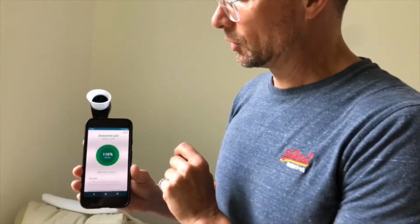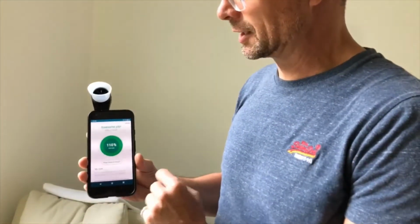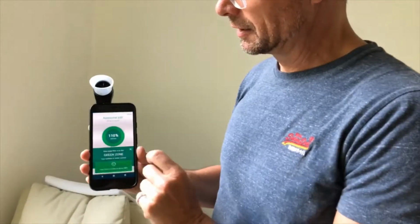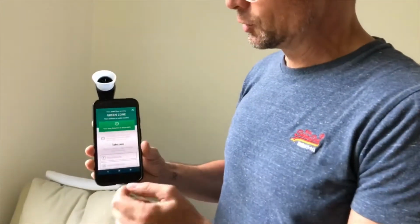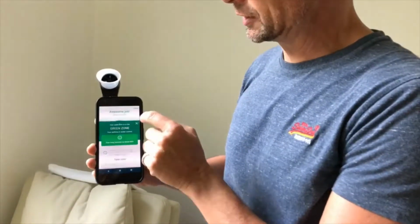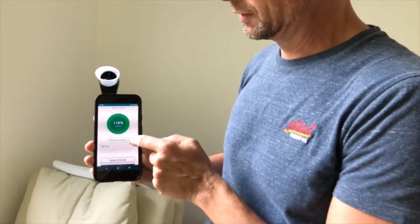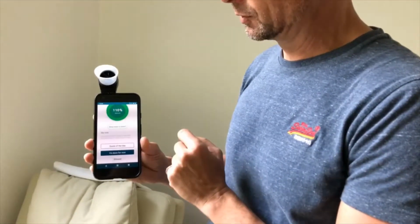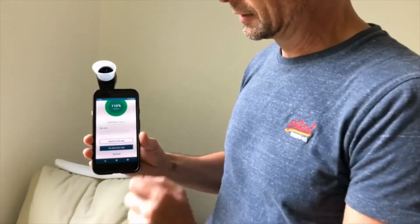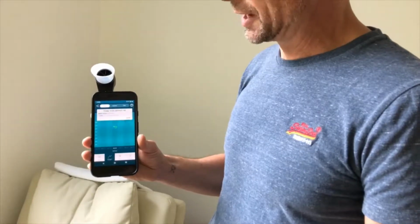I can share the result if I want to send this reading to my parents, caretakers, anyone else. And I also have a button here which says, what does it mean? I'm in the green zone, so what it means is mostly good news, but it becomes more interesting when you're in the yellow or red zone. It will give you instructions and help you with your condition. But for now, I'm done. And I'll just look at my chart, which I've produced in the past.